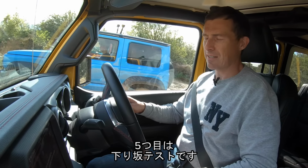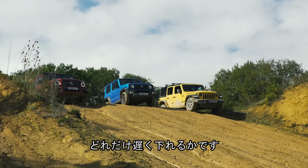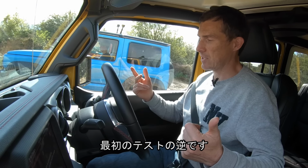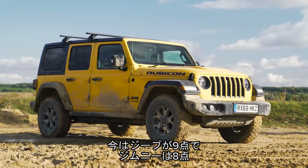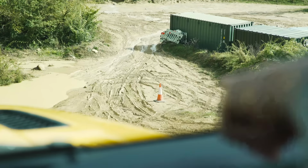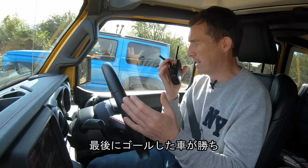The fifth test, it's all about hill descent control. How slow we can go down a hill. Now it's basically the reverse of the first test. So far though, the Jeep is leading on 9 points, Jimny now on 8 points, and last is the G-Wagon on 7 points. Okay guys, when I say, you've got to release your brake and let the car do its thing, and you're not allowed to touch the brake. The last one to pass the finish line wins.